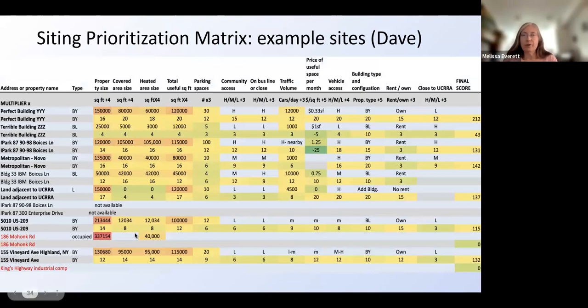This is a prioritization matrix that Dave came up with. We had prioritization matrices in the earlier phases as well, and they're very useful and very detailed, and they help come up with an overall score for how something works. As we mentioned before, the real estate market is constantly changing, and what's available is constantly changing. The idea here is this is how we could evaluate sites. We don't know if any of these sites will be available by the time it's time to actually acquire a space for a reuse innovation center. But this gives you an idea, and I'm going to let Dave talk about it because it's his baby.